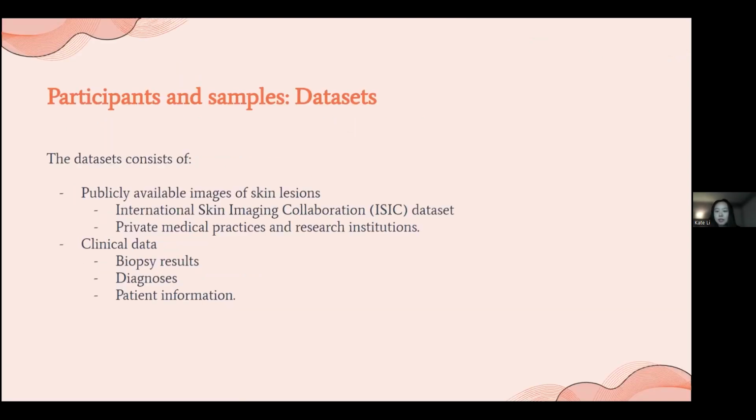So next is datasets. The datasets that we used to train the machine learning algorithms in this project included a large number of images of skin lesions along with accompanying clinical data such as biopsy results, diagnoses, and other patient information. These datasets may be sourced from public databases such as the International Skin Imaging Collaboration dataset, or may be compiled with private medical practices and research institutions.